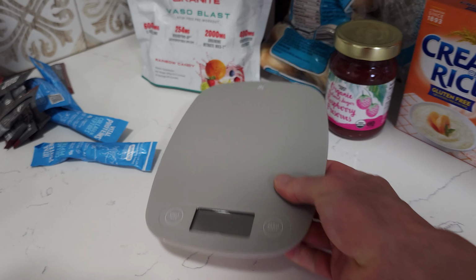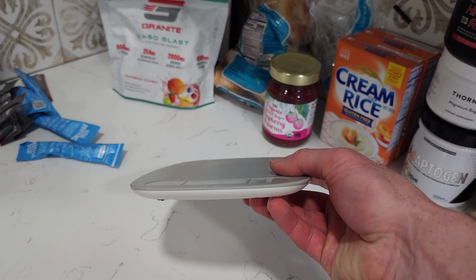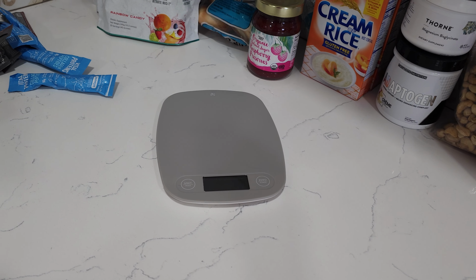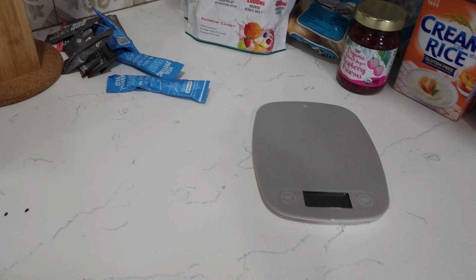This scale here, we picked it up on Amazon. I want to say it was a whopping 15 bucks. It's really thin. It travels really well. So invest the money, have something that you can take with you. It was super easy to get here. I threw it in the suitcase and it was fine.